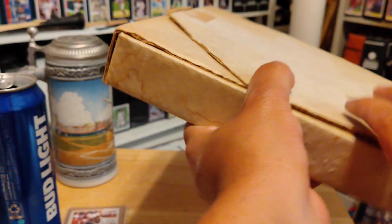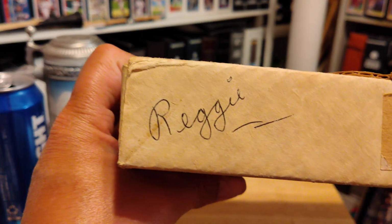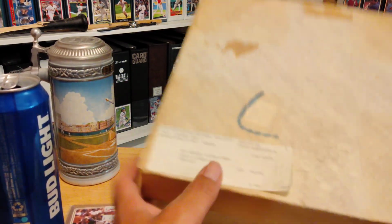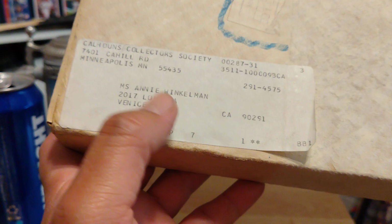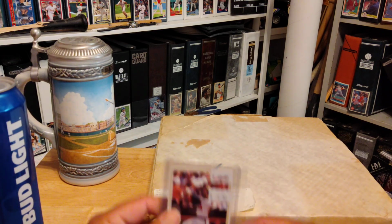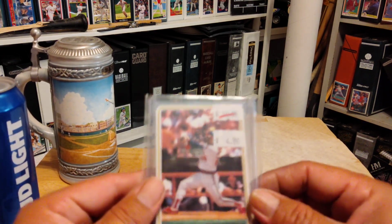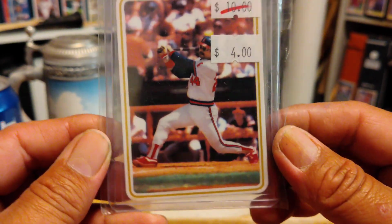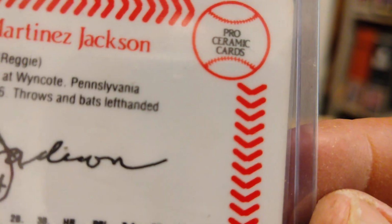Minnesota Postal Service stuff right there. I mean, I just think that's cool as hell, man. You know, I wonder if she's the one that wrote Reggie on here. But the box is just as cool. I love this right here, that it has this. Every once in a while you find old magazines that still have the address that they were delivered to. So keeping with the Reggie theme, there's this porcelain card, Reggie.